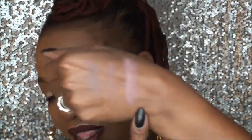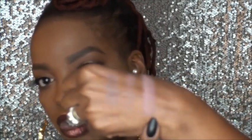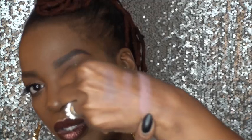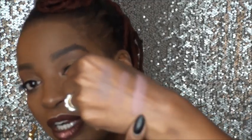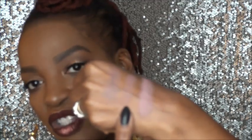Beautiful. There is your finger swatch. I absolutely love this color. I went in really strong with the finger swatch because I wanted to show you what the color actually looks like against my skin tone. But this brush stroke is what is just blowing me away.